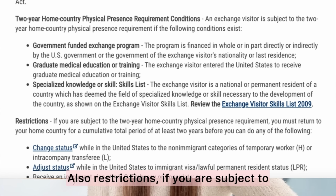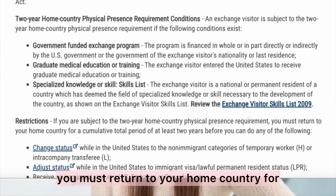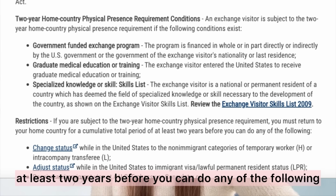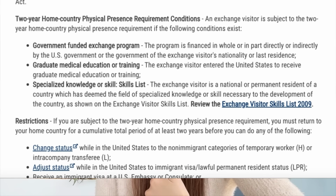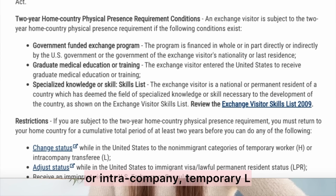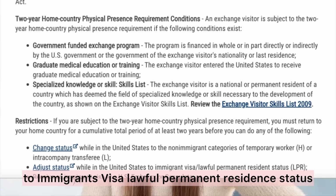Also, restrictions. If you are subject to the 2-year home country presence requirement, you must return to your home country for an accumulated total period of at least 2 years before you can do any of the following. First, change of status while in the U.S. to a non-immigrant category of temporary worker H or intra-company transferee L. Also, adjust status while in the U.S. to immigrant visa, lawful permanent resident status.